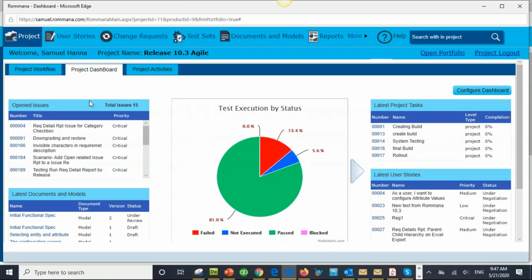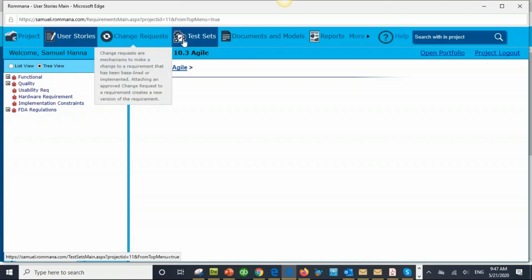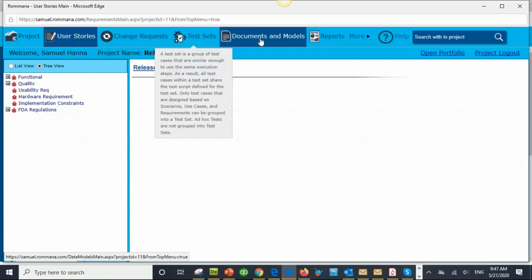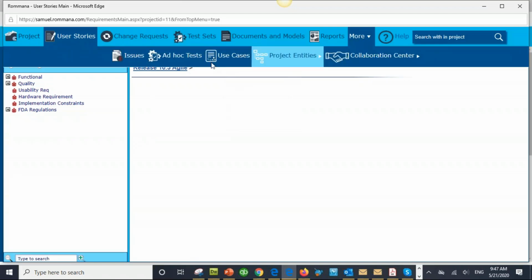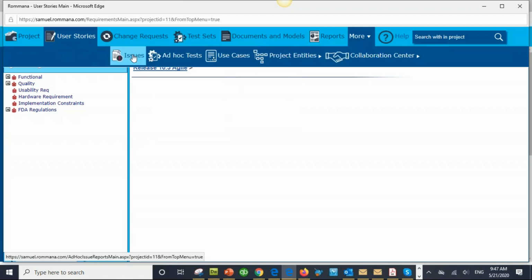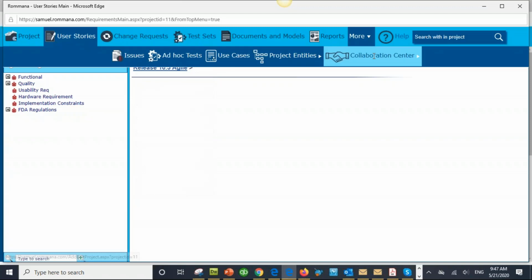So leave the dashboard for now. I'm going to go to user stories here, and everything is accessible from the main menu here. You don't have to work hard. People love this user interface. So here are user stories, change requests, test sets, documents and models, reports, and you can go back here. You can click on more. You get more stuff. You get the issue reports here, all the ad hoc / exploratory tests. The use cases are here, and so on.